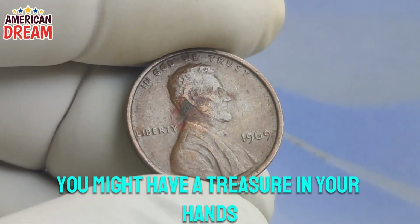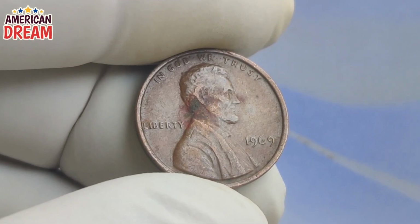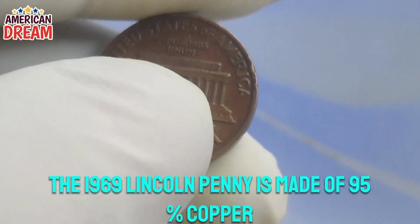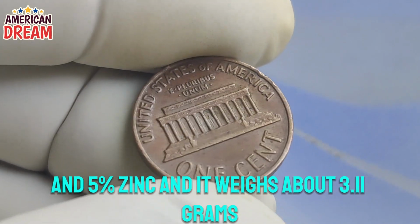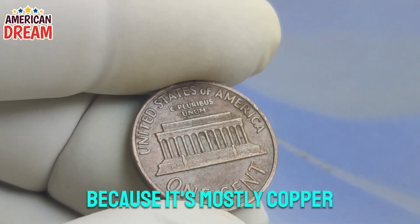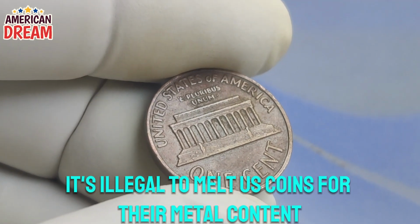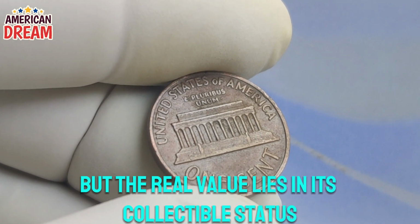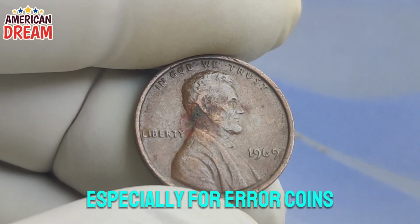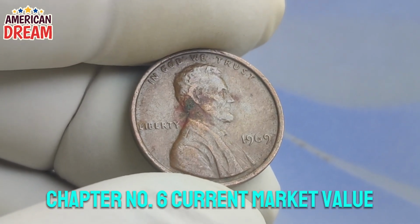Chapter number 4: How to identify the valuable version. So how do you know if you have the rare 1969 S Double Die? Look closely at the coin under magnification. The word Liberty will appear clearly doubled. The phrase In God We Trust will show strong, obvious doubling. The date 1969 may also show doubling, but the lettering is the biggest clue. If you see these features and there's an S mint mark under the date, congratulations. You might have a treasure in your hands.